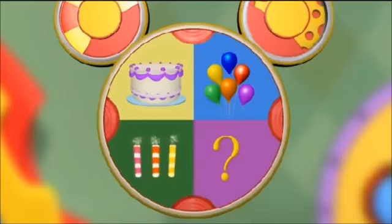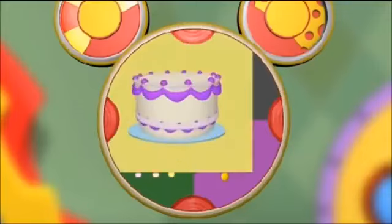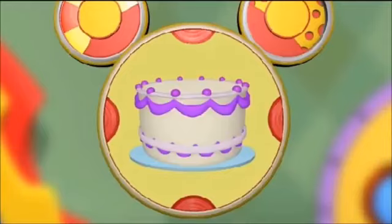Say, to celebrate your birthday, we should decorate the clubhouse. What can we use to decorate? That's right, balloons. Now, do you see something yummy to eat on your birthday? That's right, cake. And I have a cake right here.